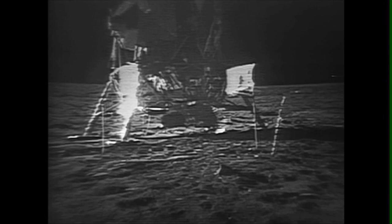LM systems look good. Crewmen should now be transferring back to Tranquility Base's environmental control system, and later we'll switch to the vehicle's communication system. We estimate it'll be another 10 to 15 minutes before they're on the LM communication system.